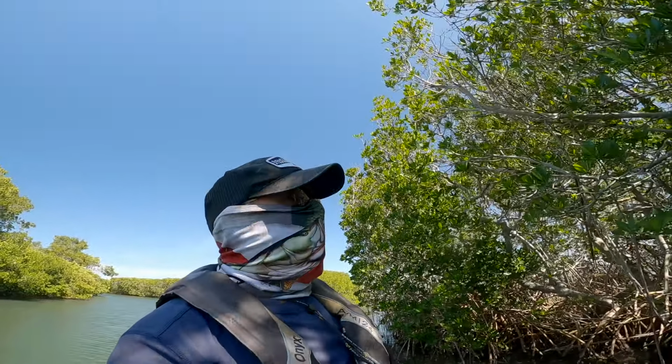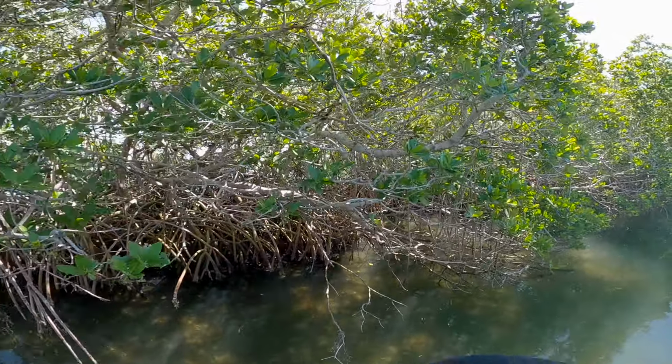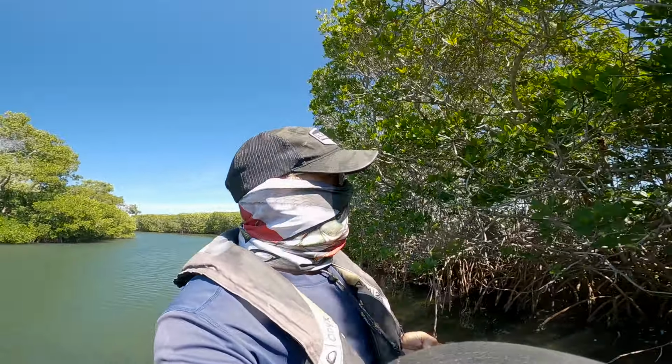I'm actually seeing more today than I usually see in our area. We just don't have a huge mangrove crab population. But I'm glad to see that there are some around here. If I ever want to just take a couple hours and try and catch some good sheep's head bait, I'll come down along this canal here, see if I can snag some mangrove crabs.